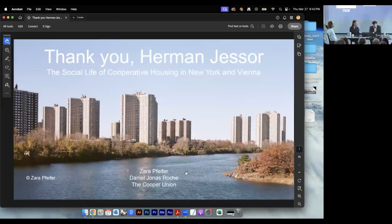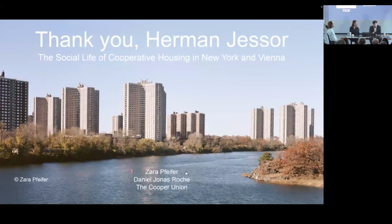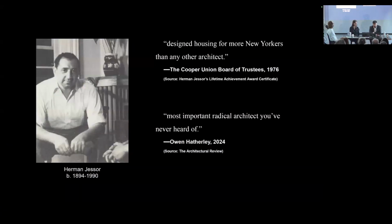But the reason that we're here tonight after 2 years of so much work is to talk about a really incredible architect who I don't believe has gotten enough credit. His name is Herman Jessor. In 1976, the Cooper Union Board of Trustees credited Jessor with designing housing for more New Yorkers than any other architect, which is just remarkable.